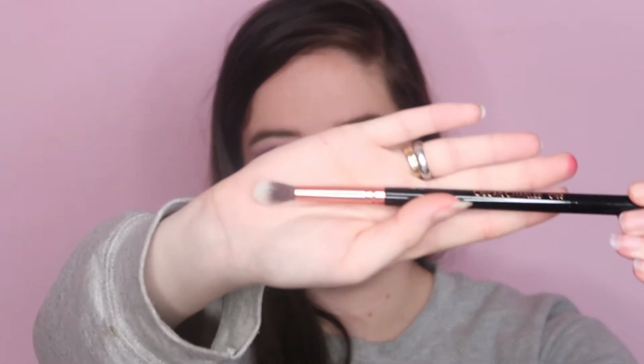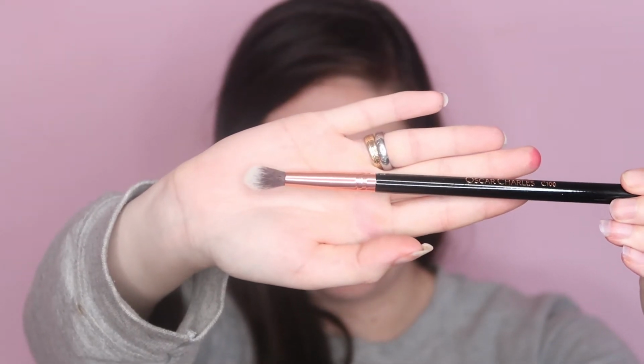And with the C108 brush, this is more of a bigger fluffy brush. I'm going to have no product on it, and I'm just going to keep blending those two shadows together until I'm happy.